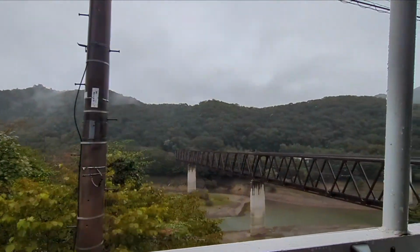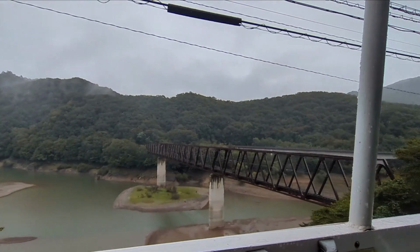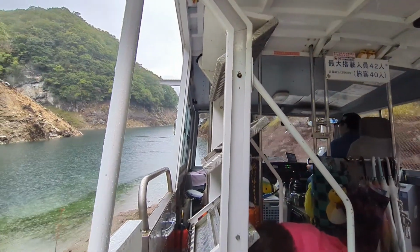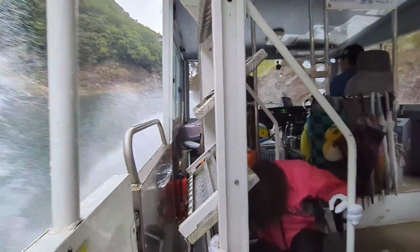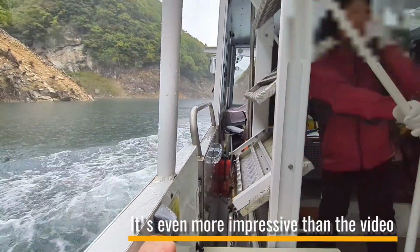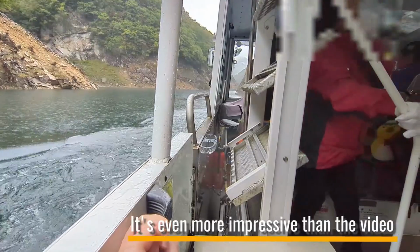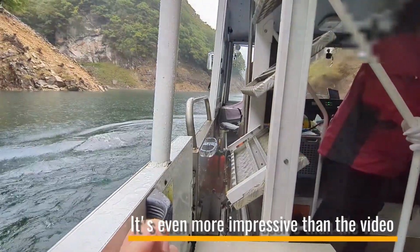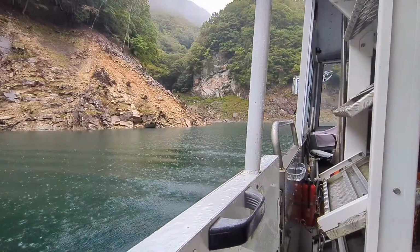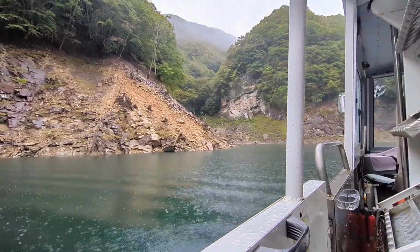Diving into the lake from the bus is absolutely thrilling. It's time to dive with a shout. 3, 2, 1, GO! It's fast. It's just a brief moment, and you won't get wet. After this, there's a peaceful cruise.